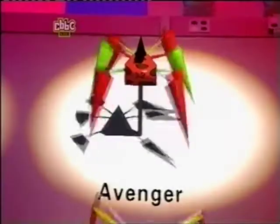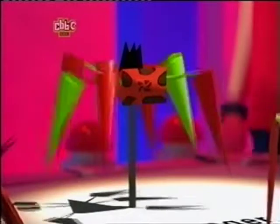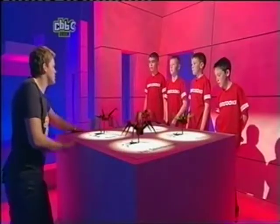Avenger is a really fantastic-looking zook, Aaron. I can see the smile on your face there, because you designed him. Yeah. Tell me all about him. When we decided to make a team, we thought, well, fast zooks are quite common, so why don't we make a few fast zooks? Fantastic. Good luck, lads. Let's get on with the show. It's time for the first contest.